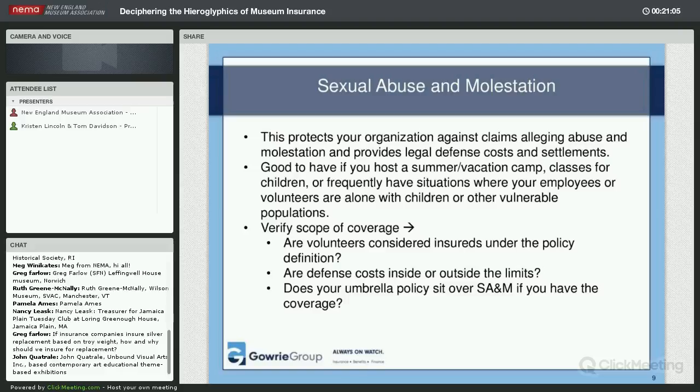So I'll move on to not a very light topic, but an important one: having a sexual abuse and molestation policy. This is especially important if you work with vulnerable populations, and vulnerable doesn't have to just mean children. Disabled populations, older adults in nursing homes, school programs where your folks might be alone with big groups of kids. Sometimes people just think kids, so don't just think that. Sexual abuse and molestation policies are sometimes called improper conduct policies or improper sexual conduct policies, and they're part of a general liability program.